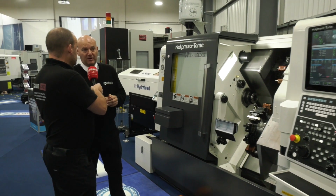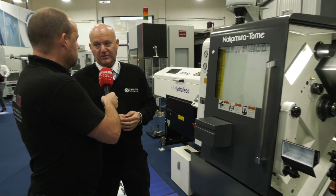In fact, I even had a very large customer comment to me only a couple of weeks ago that this was the first machine that they put in that they actually had no problems with from day one. It's just run and run and run. They're now at 5 and potentially moving to 8 machines.